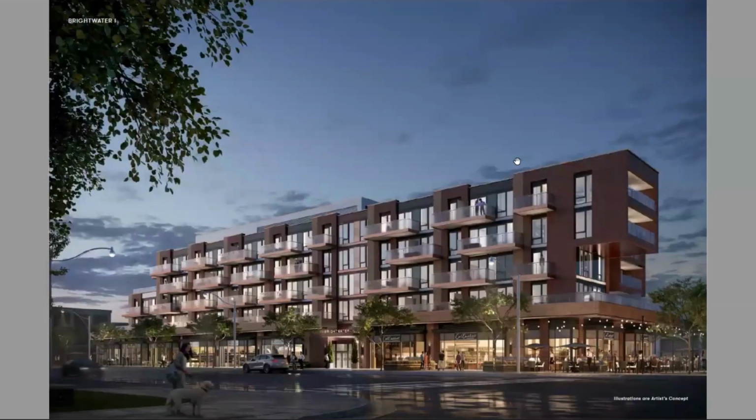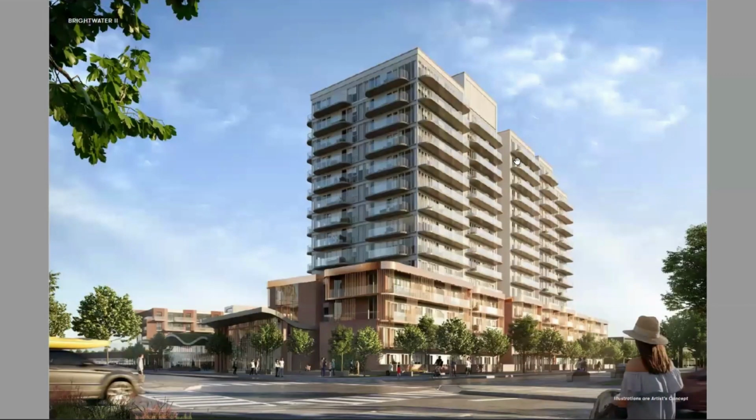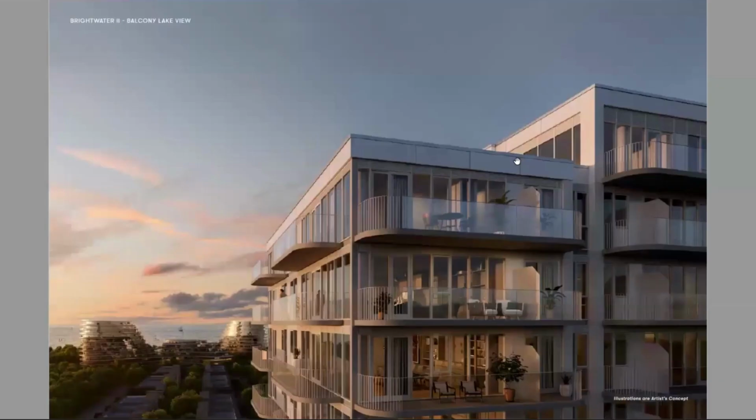So here are some images. There's Brightwater 1, which will be right on Lakeshore. Being right on Lakeshore, it's going to be the closest building to the GO train station for easy access to transportation and restaurants. Brightwater 2 is going to offer some incredible south, west, and north views. Here are some images to get an idea of what the views would be like from the balconies.